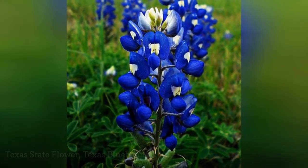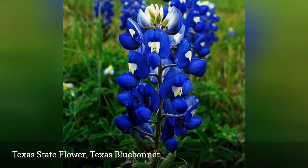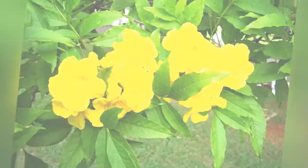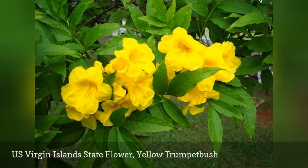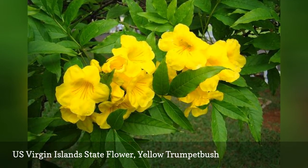There are actually 5 species of bluebonnets, Lupinus, that have been named as the state flower of Texas. All of these beauties feature blue flowers. Their siblings in the Lupinus genus are the garden lupins. The beautiful yellow trumpet bush is related to the Cape honeysuckle, Tecomaria capensis. Both of the plants are part of the Bignoniaceae family.